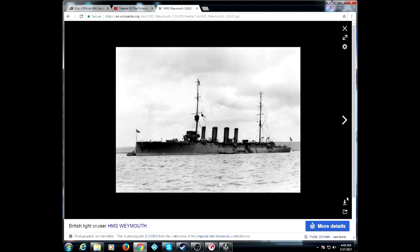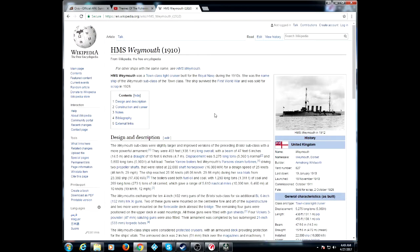Here's a nice little picture from 1910 or so, showcasing this boat. Just from what we can see here, she's got 4 stacks total down the center. This boat has a couple of interesting features that are not in World of Warships. I'm not sure why they chose not to put them in, but that's neither here nor there. That's their choice. Just a quick overview of this boat here.